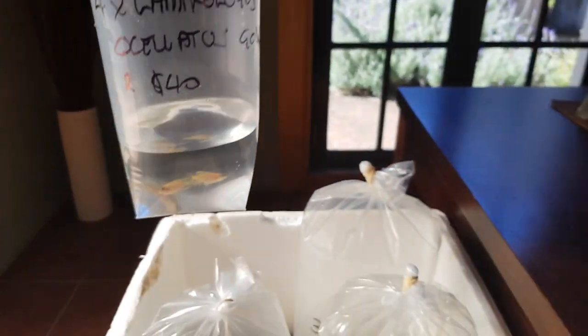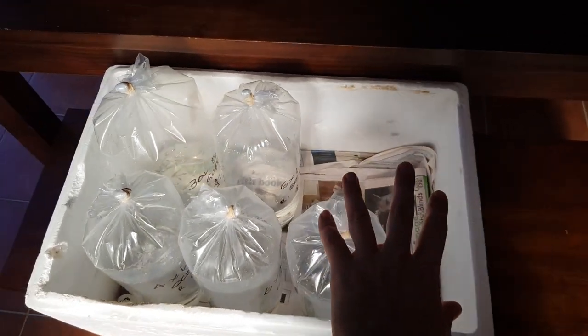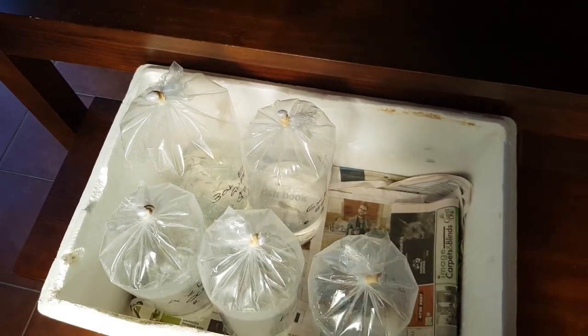And that's it. That's all the fish ready to go. So all I've got to do now is put some padding in this side of the box so the bags don't move around while I'm driving to the club. And that should be right.